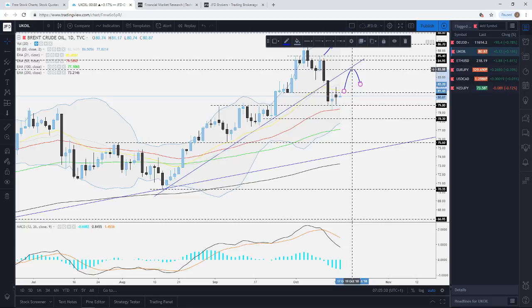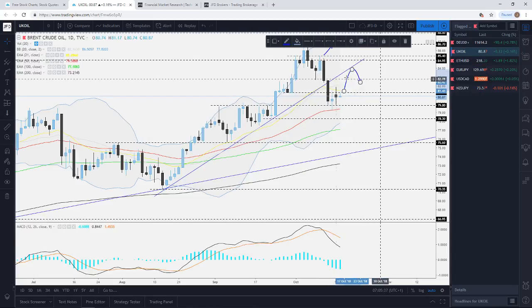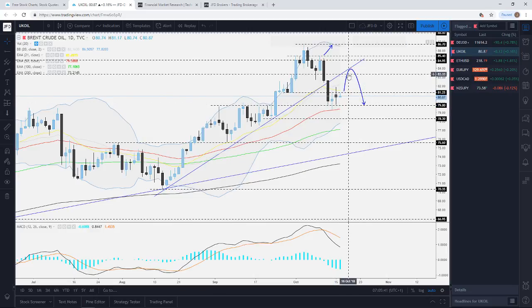So but this time it could potentially act as a nice area of resistance, which is kind of where the bears could pick up again and potentially drive this one back down here. So for now, of course, keep your eyes on that one.